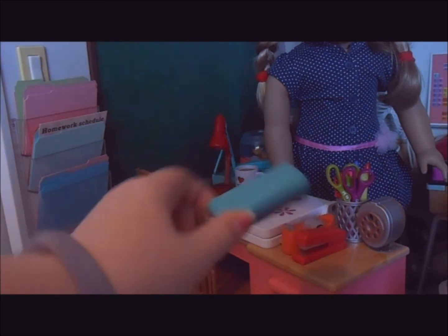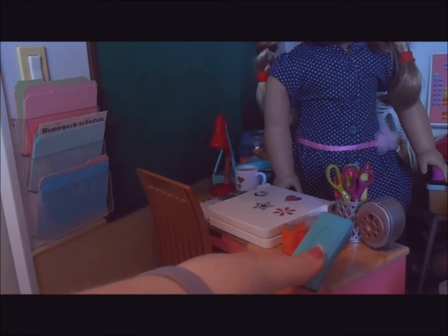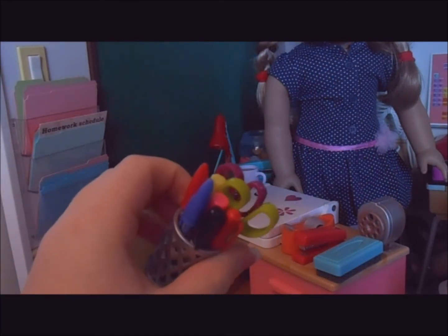We have this little eraser, which I use as the chalkboard eraser, and I got that from a Journey Girls set. And then in here, we have lots of things. We have 2 scissors, some highlighters, some pens, and some Sharpies. And then we have a little pencil sharpener.